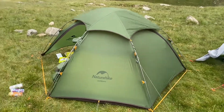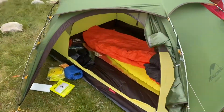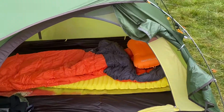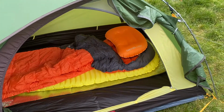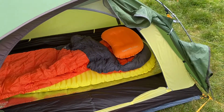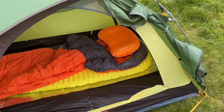So we've got the Cloud Peak pitched, looking good as always. Selection of the roof skis. And just to run you quickly through my setup, I'm sure a few of you will be aware of this by now. I've got the Thermarest NeoAir XLite, a Mountain Warehouse Summit 250 sleeping bag, and a Trekology Aeros pillow. Eddie's just finishing getting set up in his MSR Elixir 1.